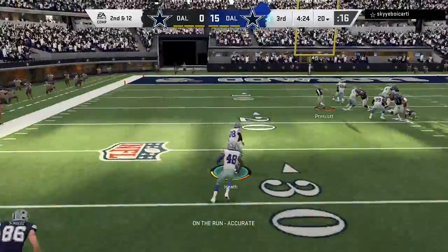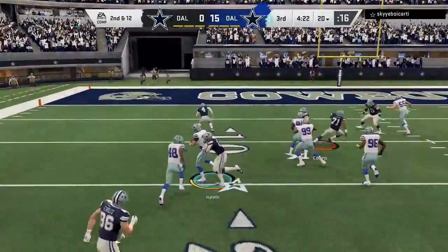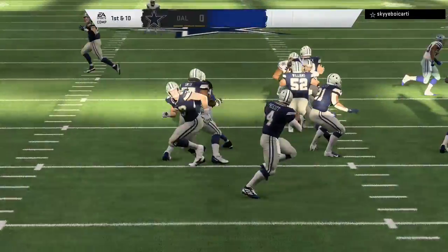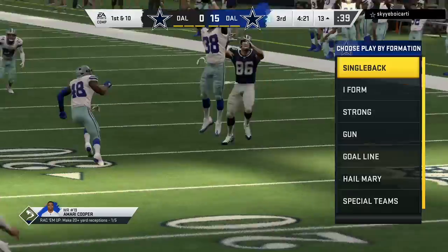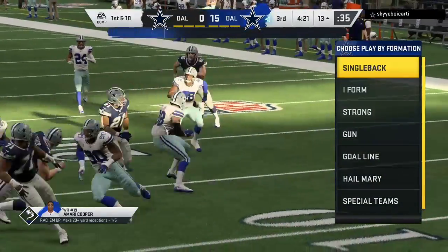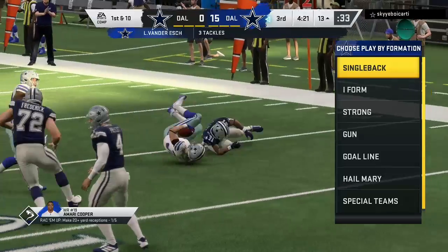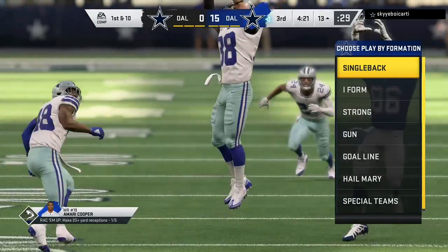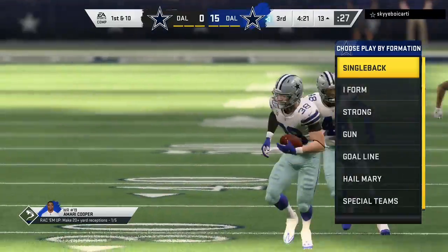And he fires one that's intercepted. Picked off by Jeff Heath. And he's going to get this on down to the 13-yard line. That interception sets them up beautifully already in the red zone. And you can hear it all the way up here. Everyone turned to block, find a spot, and now they're set up inside the red zone for their offense.